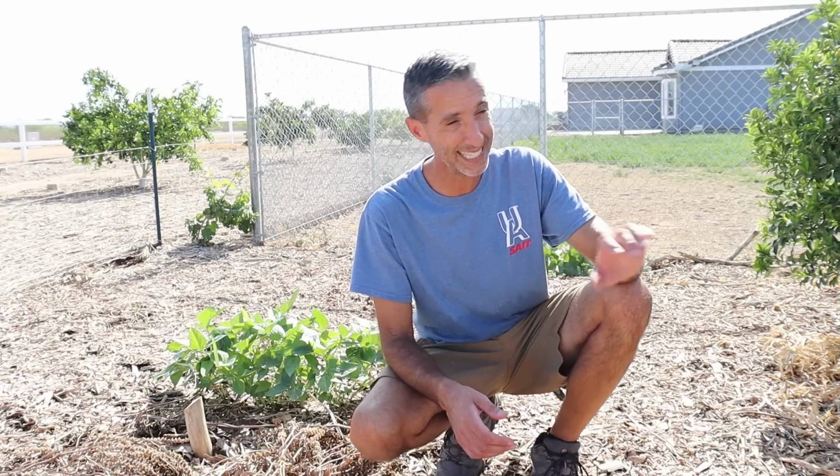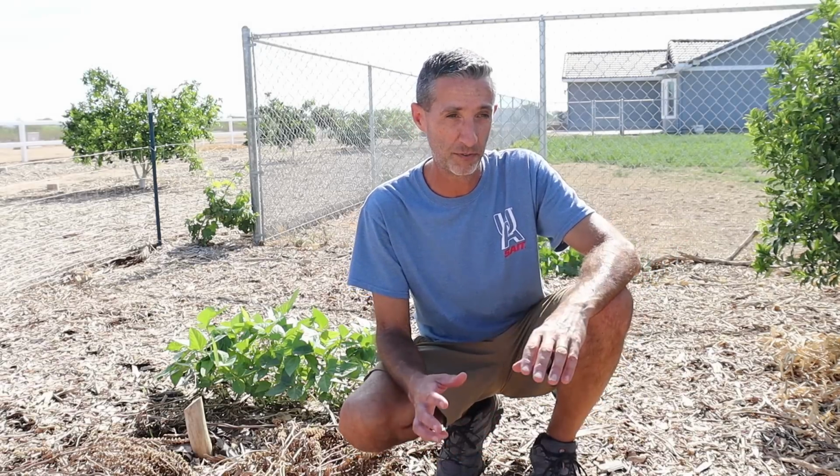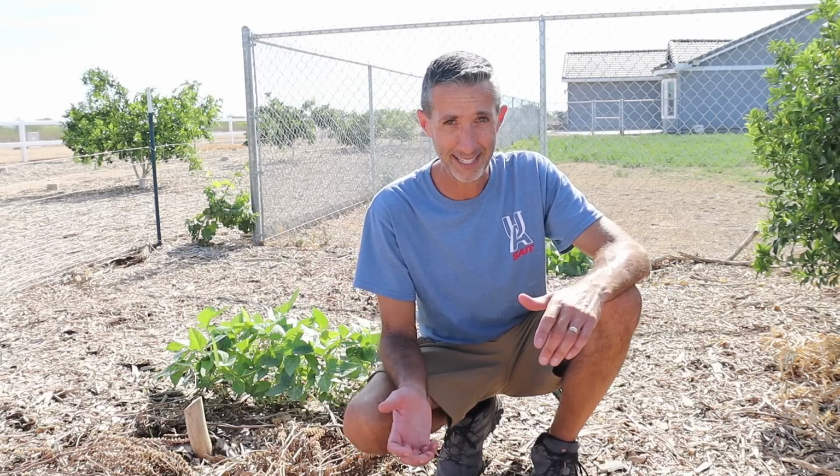That is our Miwa kumquat tree. It is completely full of flowers and there are bees all over it. So the nice part about these kumquats, they flower and fruit off and on all year long. So here we are in August and we've got something for all of those bees to chow down on.